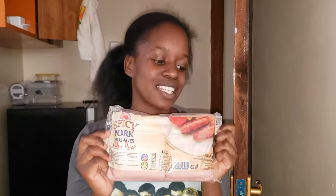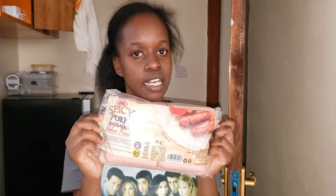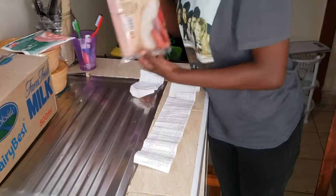And then the other thing we got is this spicy pork sausages. My love, babes, you like spicy beef. Yeah, so we decided to get spicy pork because these sausages are very tasty. Spicy sausages are tasty. So we got this. I don't know if Kilan will eat it because it's spicy, but if he eats it we'll put it in his things too. So we got this spicy one, which was 1 kg, going for 700, and I see here, just a minute, oh, 738.